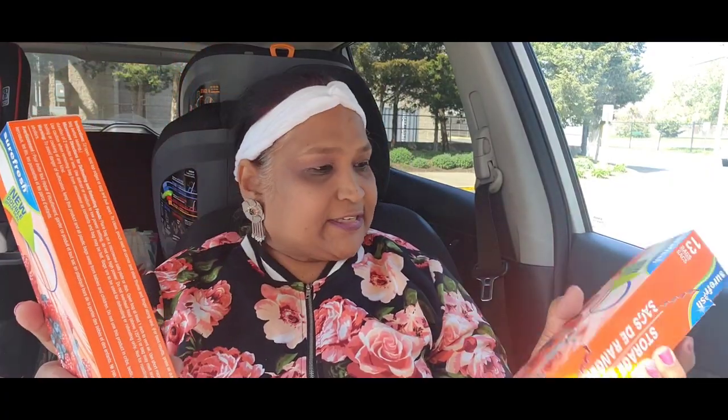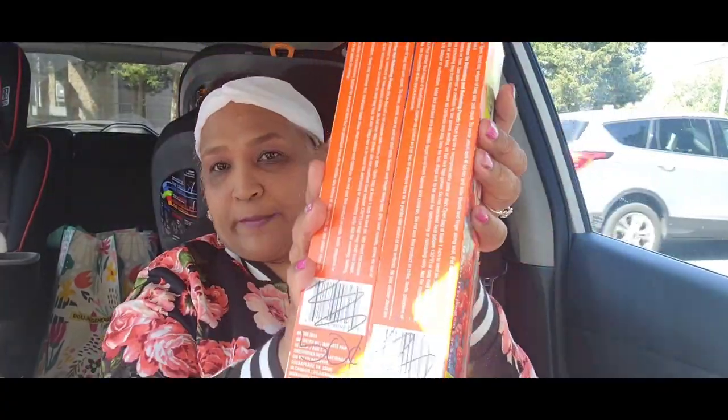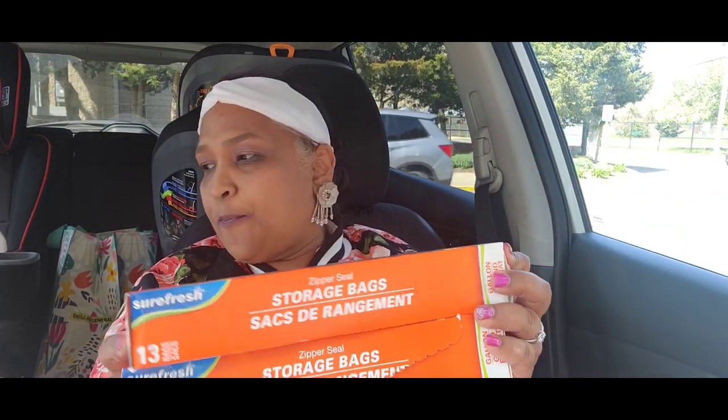Then I got these bags for 50 cents. See the 50 cents on there? I got these for 50 cents because they were open. They were open, but they have all the bags in them. So these are sure fresh, and I use a lot of these. And these, as they were open, I'm not going to use them for like food. I'm going to use them just for like storage. That's what I'm going to use them for. So this is what I got those for.